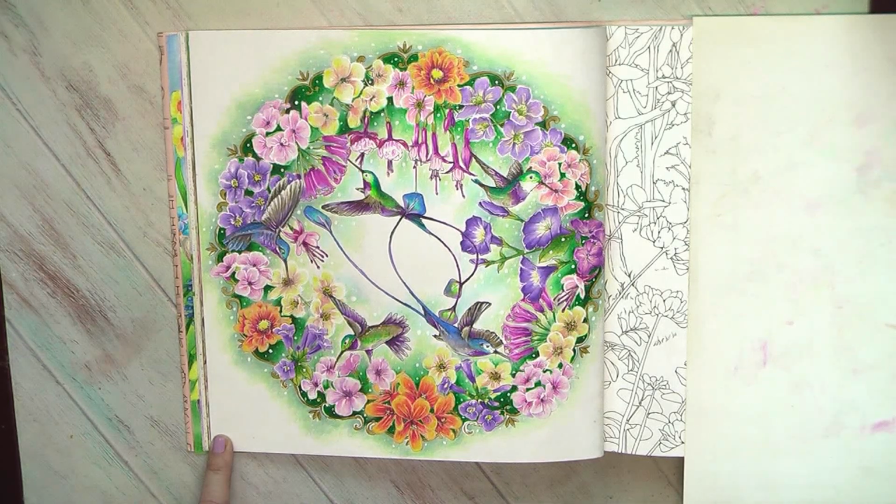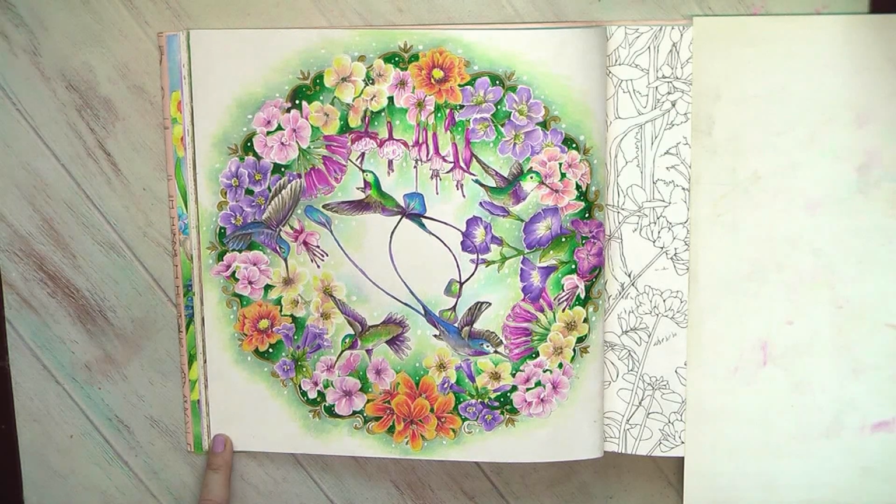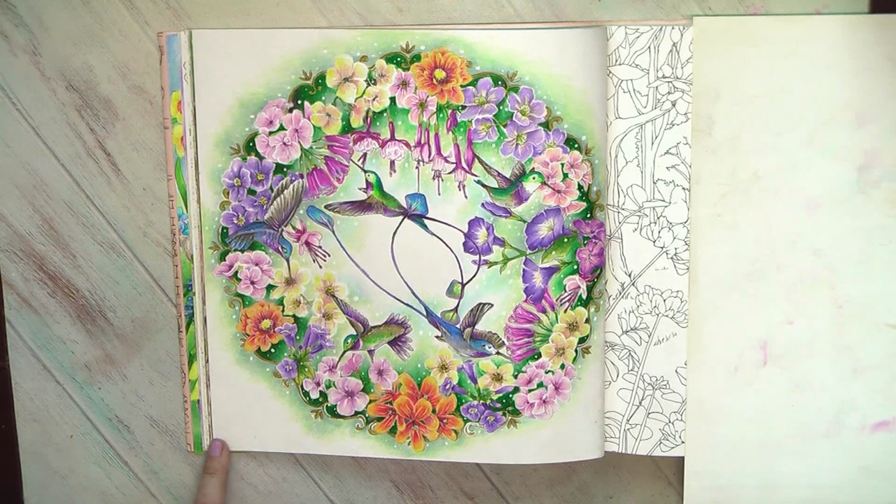I still enjoy working with Prismacolors on this paper. I was thinking about doing watercolor backgrounds, but then I decided that a more confident way to be sure would be to do the background with pencils. So here we have Prismacolors and a lot of Posca pens, of course.